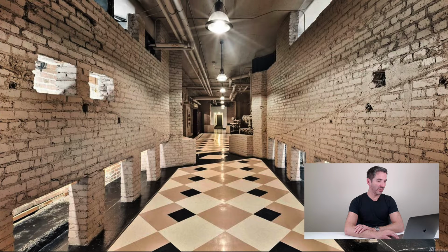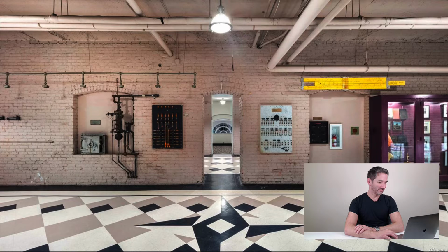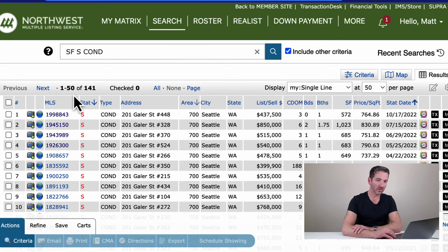Now here's a look inside the building. I can't remember where in the building this is, but certainly there's still some original character all throughout the building. And this is just showing some of the history deeper within the building. All right, so that's a look at really the only amenity in the building, the rooftop deck and some of the hallways and stuff. Now let's take a look at some of the units within the building. All right, so we're going to pull up unit 448 and take a look at it.